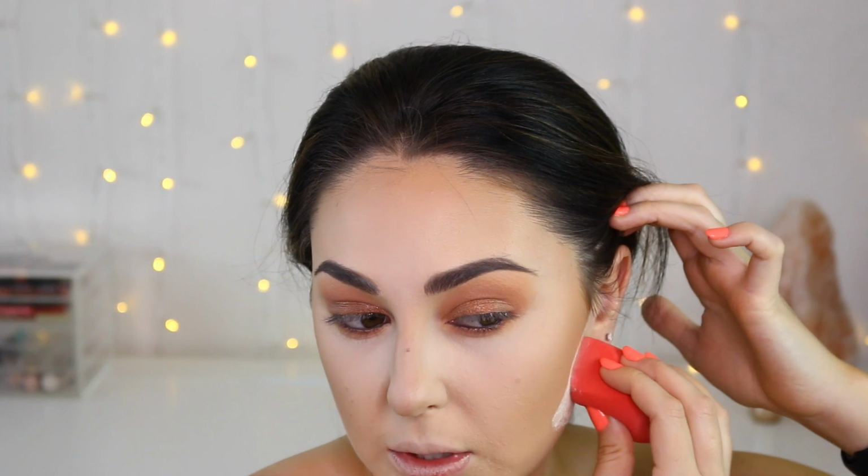Not too much, but I do want to add a little bit more sculptness. Sometimes I do this, sometimes I don't. It just depends on how sharp I want the contour line to be.